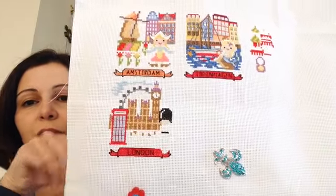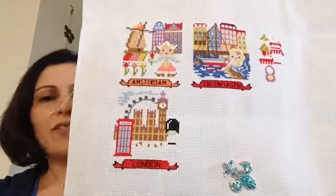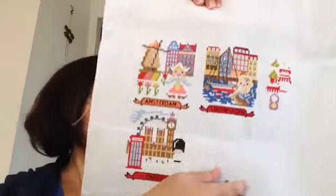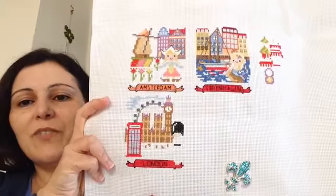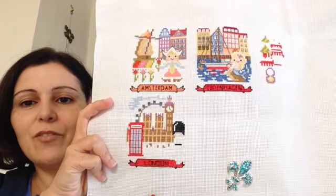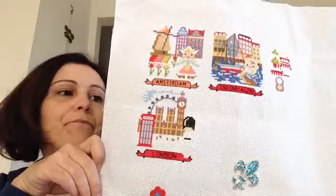So I only spent 1 day on it, but because we had lots of time to stitch that day. Sorry, there's a mozzie in here, trying not to get bitten. But yeah, I'm really enjoying that one. And I'm hoping to finish this block maybe today, we'll see.